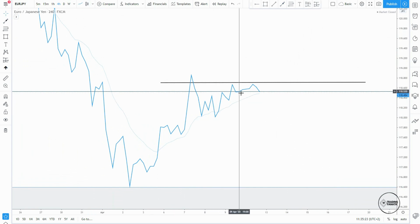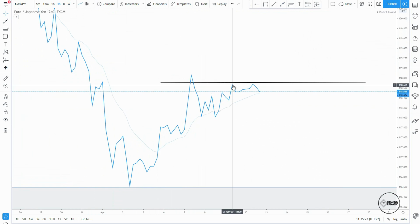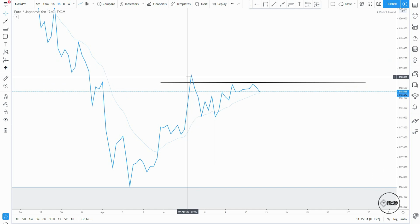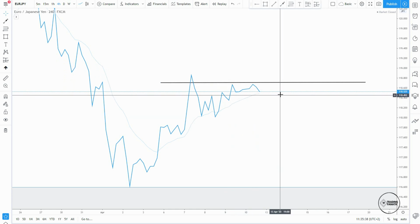you can see how the structure moves. We had that spike, then we had the higher low, then we had kind of a little uptrend, the market pulling back, but it never broke above this high. And it's staying below. It's creating a double top right now. So I think that we potentially might roll to the downside, pull back, and then continue down.